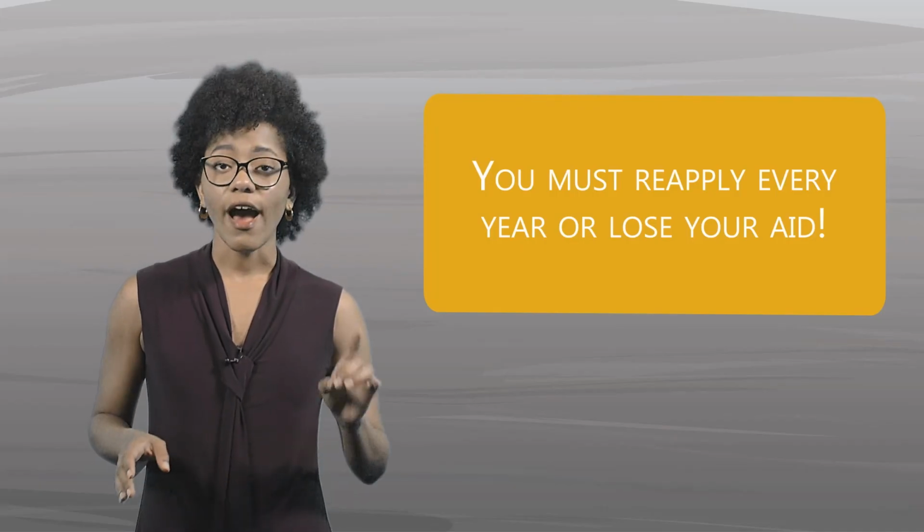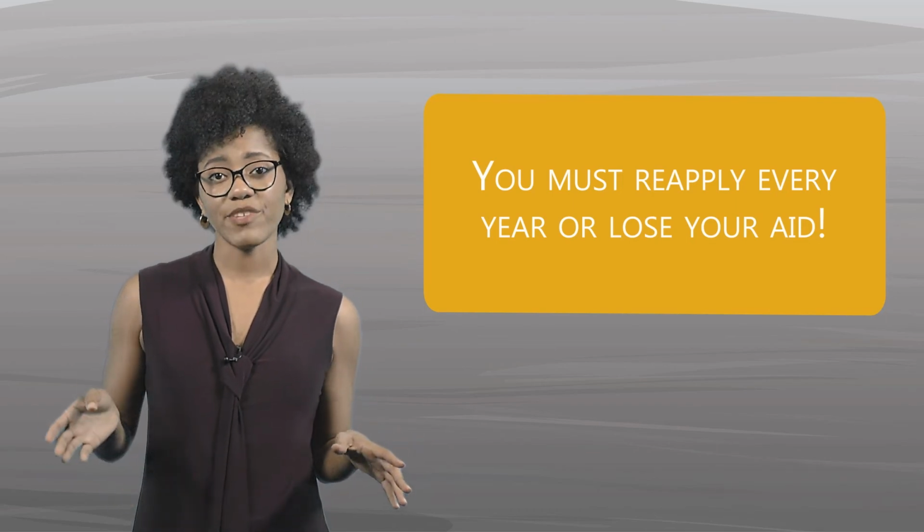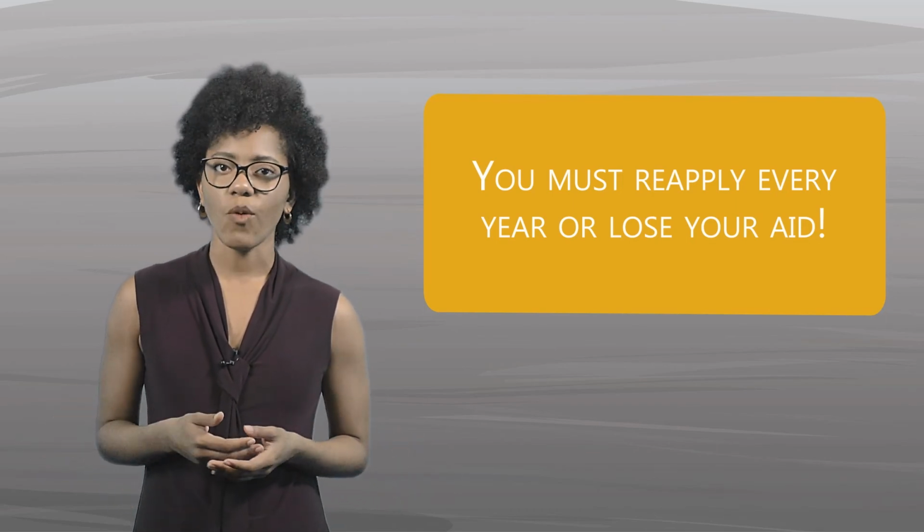Applying for state aid is a really simple process. Now that you're finished, you won't leave any money on the table that could be used to help pay for college. Don't forget to reapply next year. I'd recommend applying to HESAA at the same time as your FAFSA, so you get them both done at once.